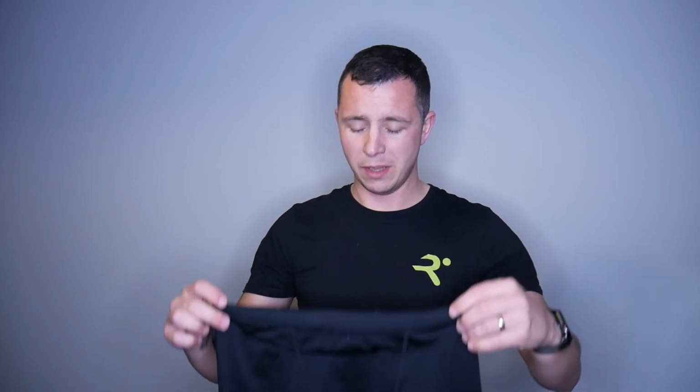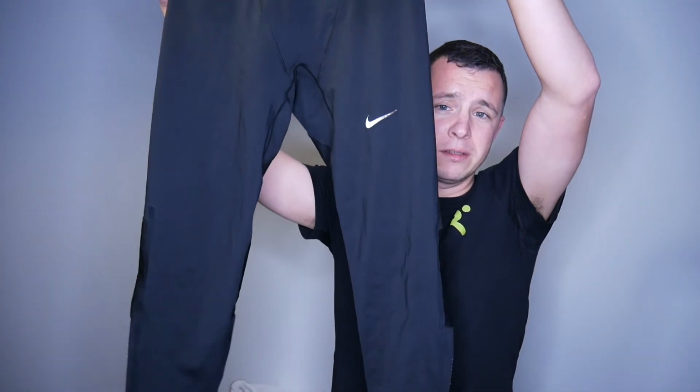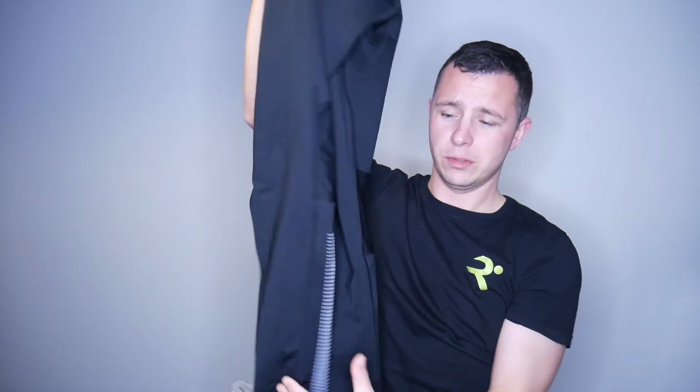And then for the bottom half, if it's okay, I'll just be in my shorts, but if it's not, then a pair of running tights. These ones are quite nice from Nike. They've got the high visibility reflective stripes, so again, if a car catches you out running, that'll show up quite nicely.